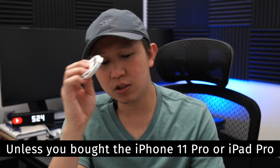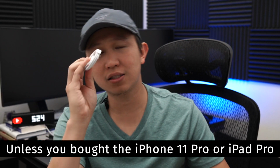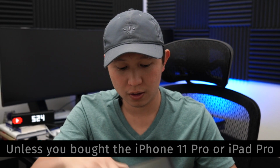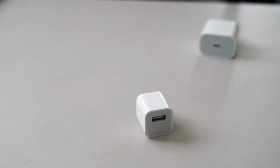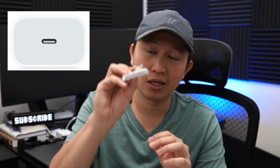That's actually a little bit of BS because unless you bought the 11 Pro, that's the only time you'll have this USB-C type of brick. Otherwise, you have those USB-A. So meaning you'll have to purchase. So once you get this, if you're a first-time iPhone buyer or coming from maybe the iPhone 8 or older, or even 10, you don't have a USB-C power adapter, which you'll have to purchase one.